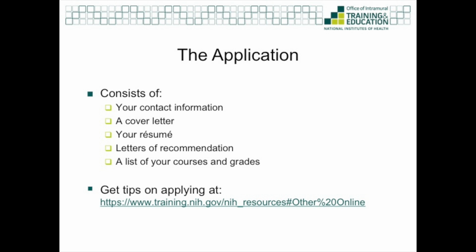The application for the NIH postbac program consists of your contact information, a cover letter, a resume, some letters of recommendation, and a list of your coursework and grades. Once admitted to the program, you will need to provide us with an actual official transcript, but during the application process, we just ask that you list your grades, all grades, not just science grades, as clearly and succinctly as possible. There's a great Tips on Applying document that you can download from the website, and I strongly encourage you to read that as you begin putting together your application.